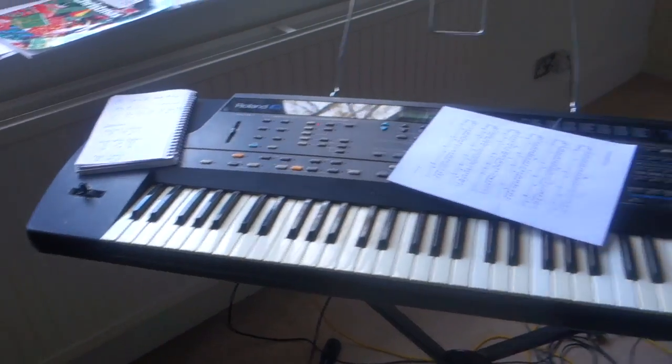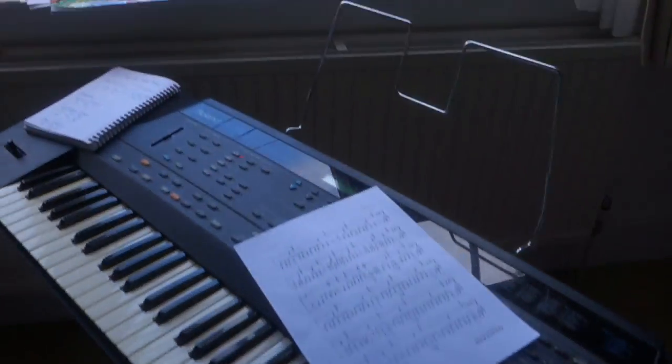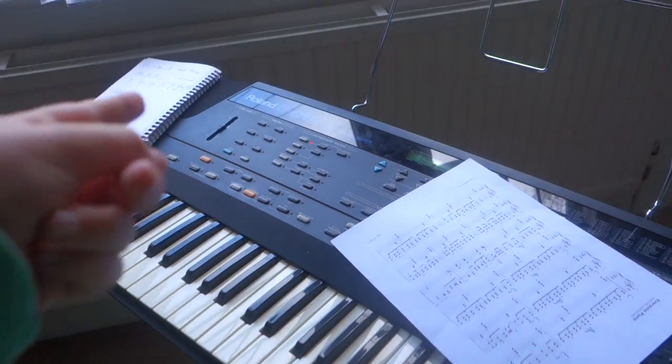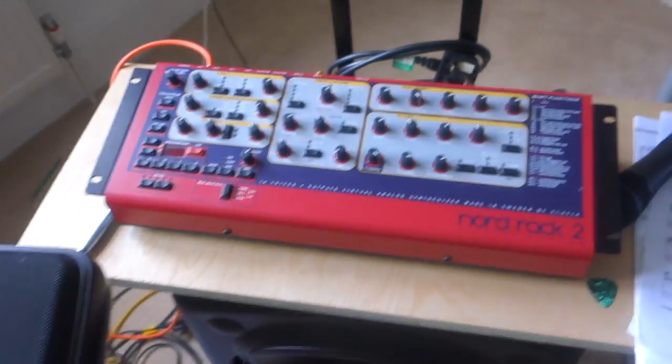I haven't done one of these in a long time, so it's quite cool to get the vlog camera back out again. I wanted to show you guys this. This is my brand new keyboard setup. So what I have here, this is obviously my keyboard. I've got books there, stuff there, so there's music sheets, and well, this is amazing.